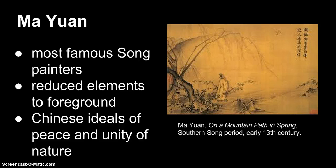Ma Yun painted this piece entitled On a Mountain Path in Spring. Ma reduced the landscape to only a few natural elements and mostly focused on the lower left foreground to portray his setting and subject. The depicted figure looks to the distance, and the viewer's eyes follow along the strategically placed branches to the horizon, following the figure's gaze.